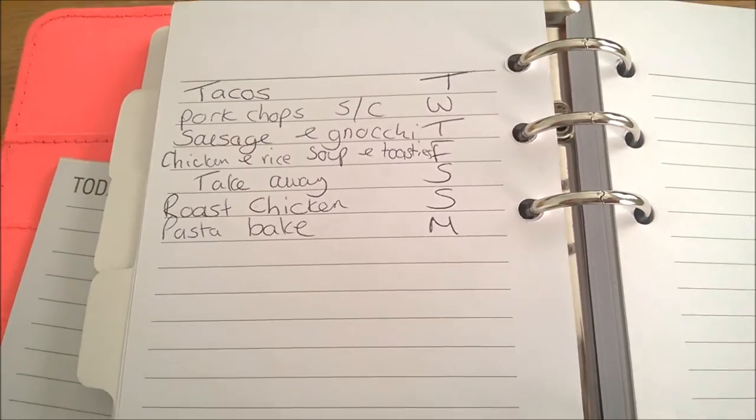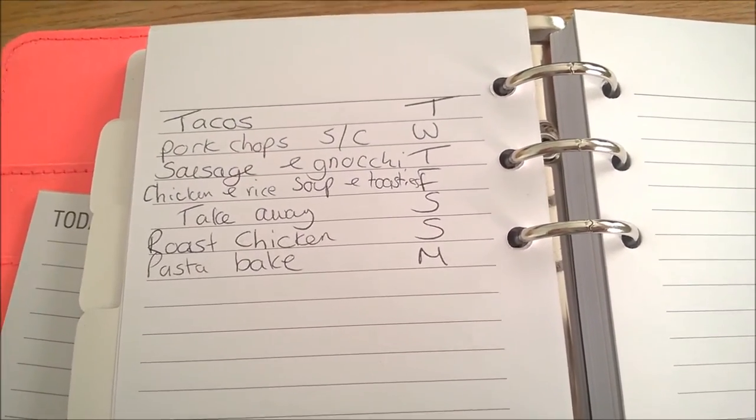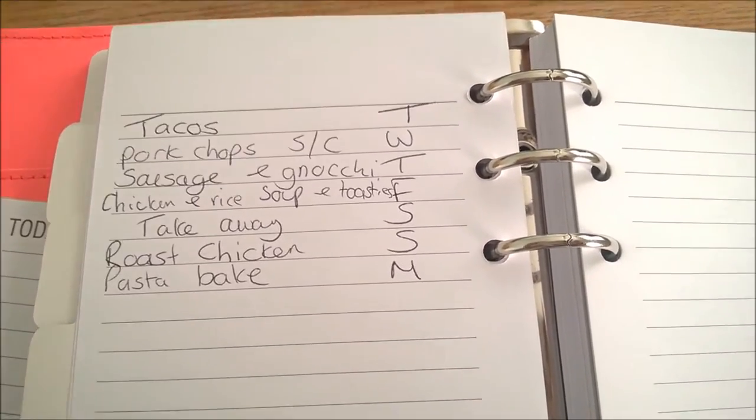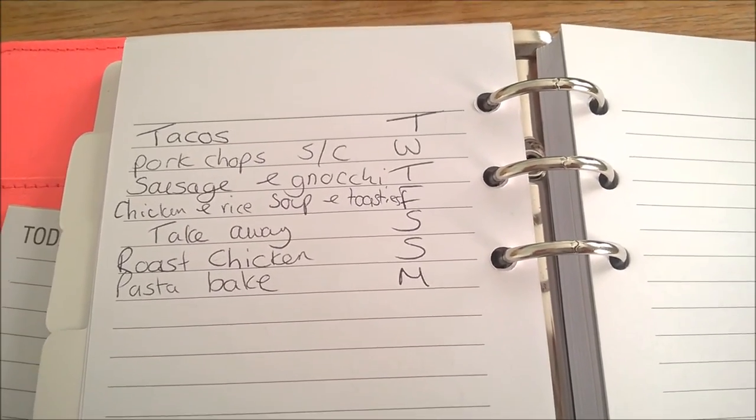Takeaway, a full roast chicken. So when I say a full roast chicken, it's the full Sunday dinner, so potatoes, veg, Yorkshire puddings, your roast dinner. That's us. And then the Monday pasta bake, using the pasta bake sauce that you've seen.